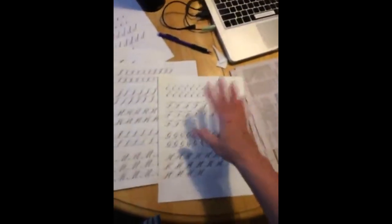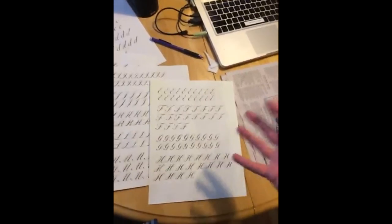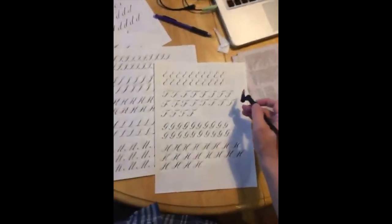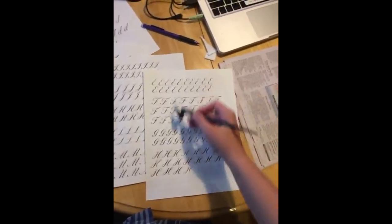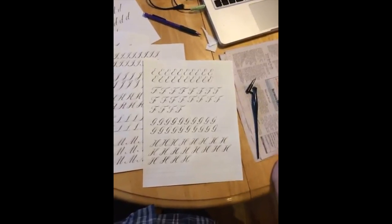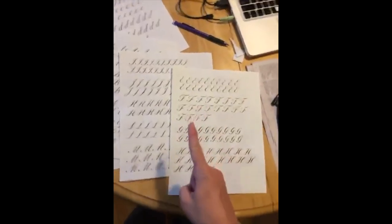But if you do each letter, both upper and lower case, 20 times each, that's over 1,000 individual letters that you have to write. And it's taken me at least an hour to do a page, which just shows how painstakingly slow I'm going. There's lots of really cool calligraphic fonts out there, but I'll show you the reason why I'm trying to master this particular one.